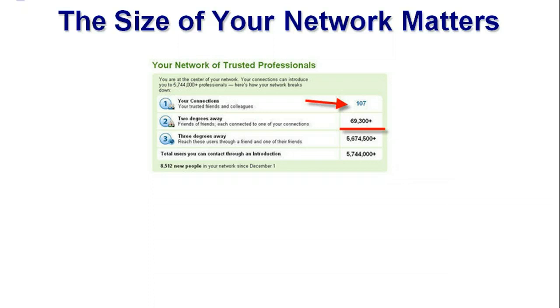Let me show you some statistics. This person has 107 first-degree connections, that is people that they're directly connected to. But look at the number of second-degree connections. It's almost 70,000. Those are the number of people that you can reach with one email to one of your connections to send to one of their connections. That's pretty powerful. One email, one voicemail, one phone call can put you in touch with almost 70,000 people.